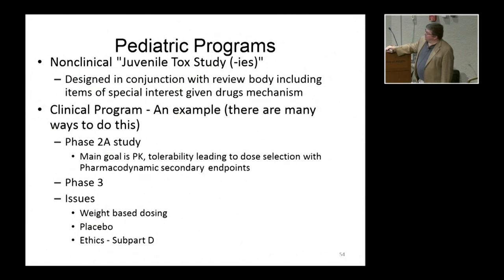And then, of course, you need to do juvenile tox studies, typically. The typical program you would do, here's that phrase I mentioned earlier, a phase 2A study. There's many ways to do this, though, where your main goal is to get PK and tolerability, and then a phase 3 study, and some of the issues you need to be concerned with.